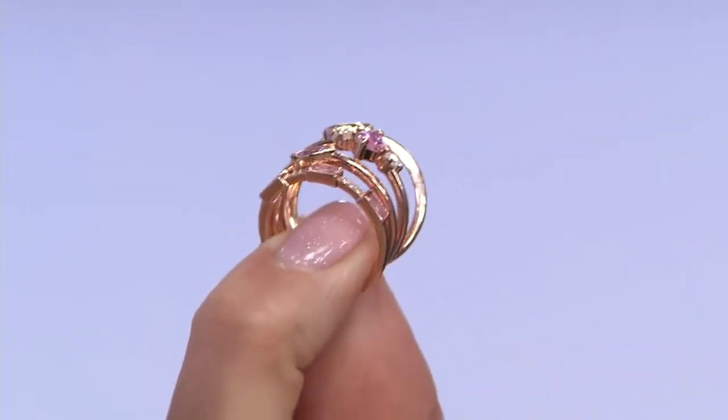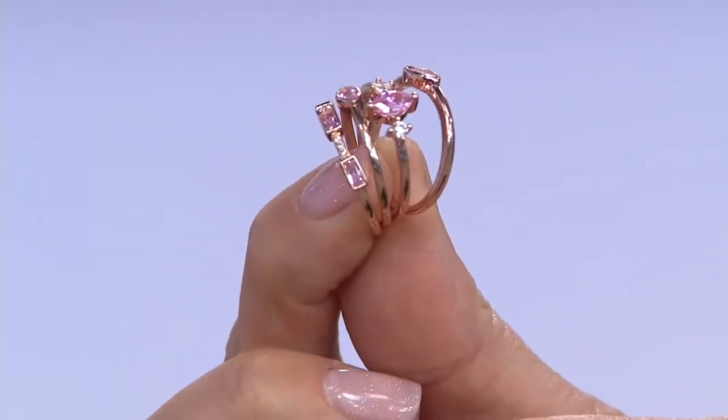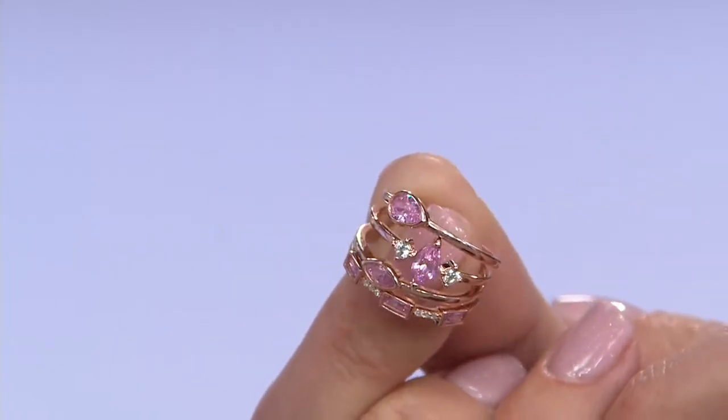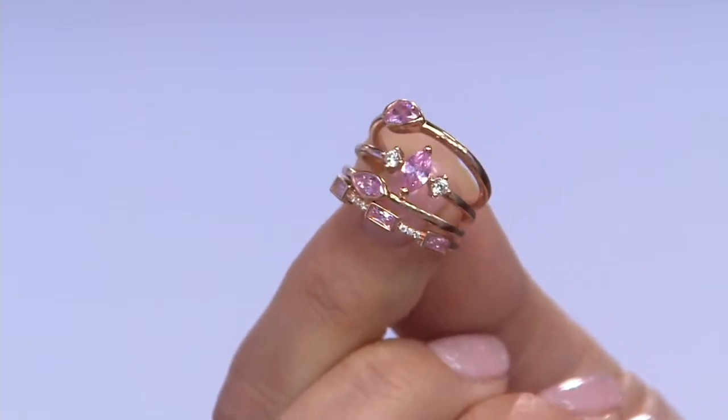Under $22. Under 22, literally 22 times 4 would be more than our featured price. 6 easy payments of $10.80 for the colors in these stacks. So it's the yellow, blue, silver, green, rose, pink.